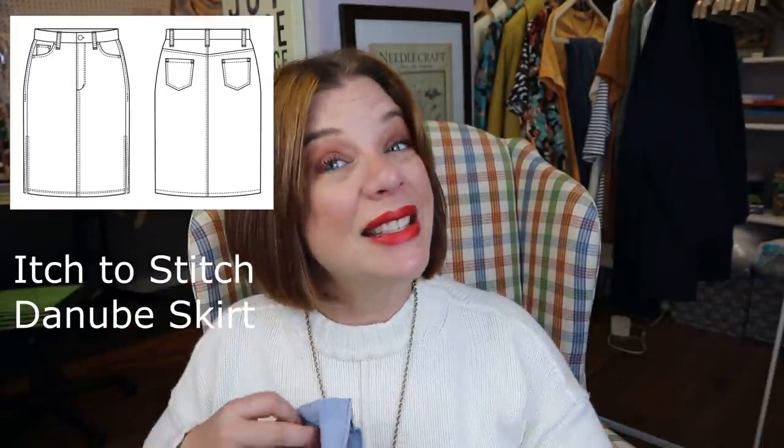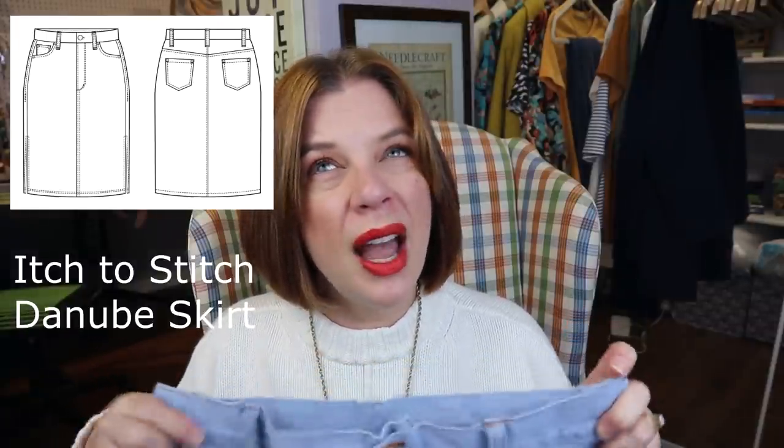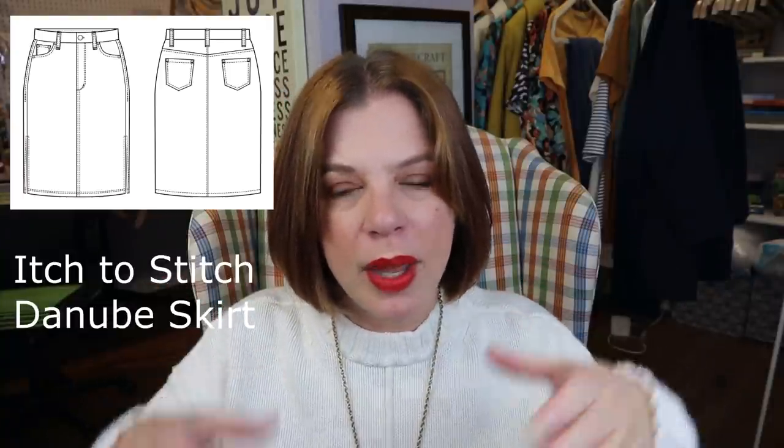I made a straight size 6 on this because my hips fit into her 6. Normally I'll grade out to an 8 at the waist, but I wanted this to sit at my waist, because it's a skirt, so you don't want it to come down a little bit like pants do. With my uplands, I did a 6 and then graded up to an 8 at the waist.